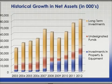The total equity of $82 million is supported by roughly $56 million of investments, of which $45 million have been designated by the board as long-term reserves.